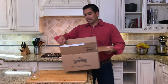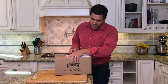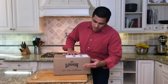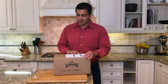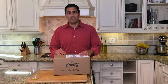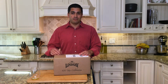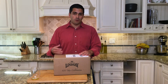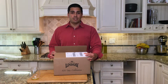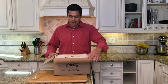So here's the box. This is how it arrived to me. Really well packaged and branded. I mean, if you can afford it, print your boxes. It's a great way to get people excited when they see your name and brand sitting on their doorstep. They already start to think of stuff that is going to be inside that they ordered, that they're excited about, that they get to eat. So, really nice job, first of all, with the packaging. So let's go ahead and open this up.